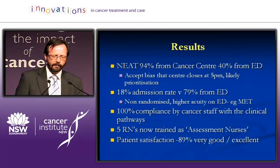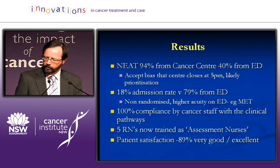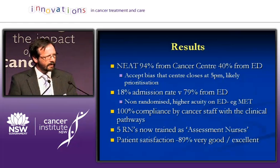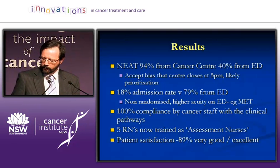We do audits on the compliance to the clinical protocols, and we're pleased to say that it's 100%. And we've managed to rotate our RNs through the assessment unit, and so we've now got 5 RNs who are able to provide this service, and that provides a redundancy that leave often causes us to worry about. Satisfaction's good, very good to excellent.